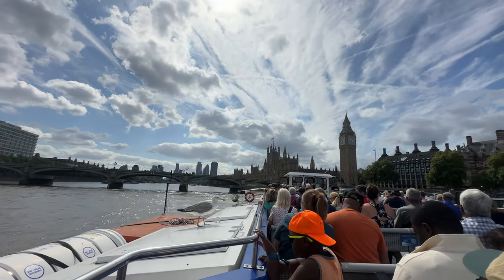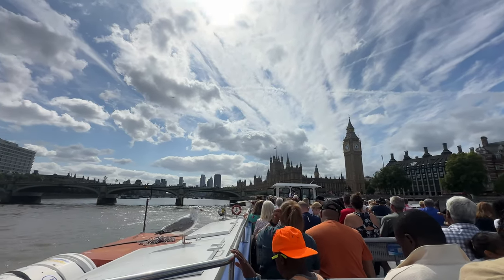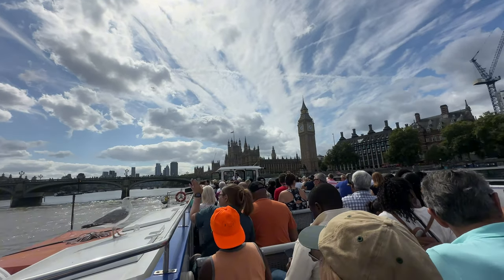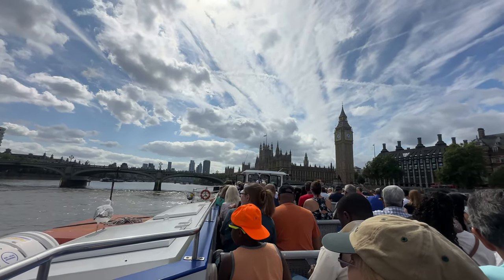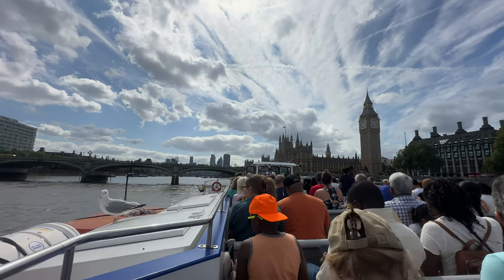But if that has alarmed anyone, good news for you, we've got a bar downstairs. All right, it does help calm the nerves. It's 5 o'clock somewhere, isn't it? So there we go. We've also got toilets downstairs. Just another request, if you're on the top deck, try and stay seated for us, guys, okay? Just be really careful if you are moving around the boat.